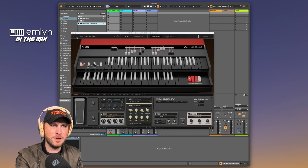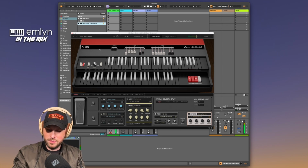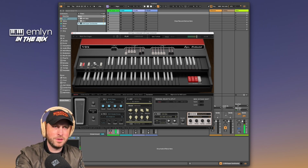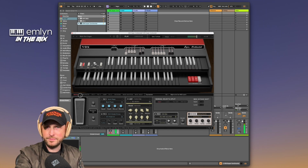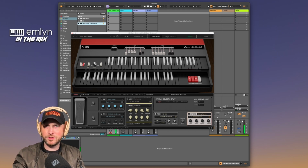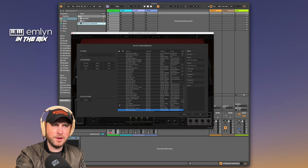Let's have a look at what we got. Whoa. Dirty, distorted organ. That's cool. You can play with that expression pedal there. You'd probably be able to hook up an expression pedal to your MIDI controller to just really give it that authentic vibe. We go to categories again.